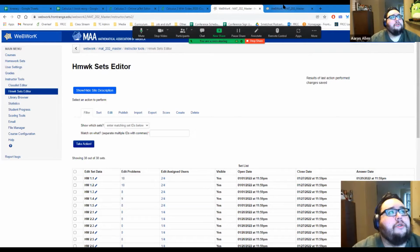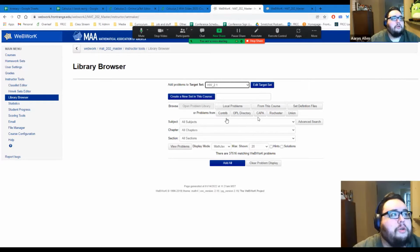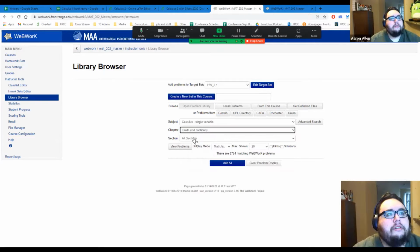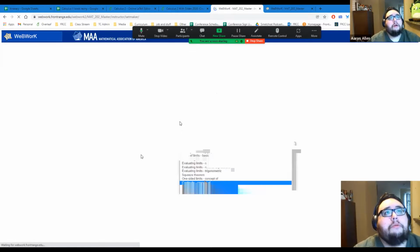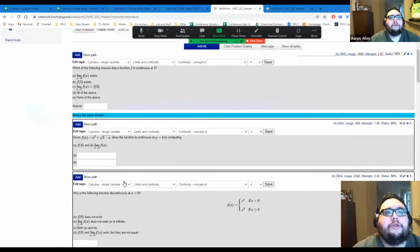As an instructor, you can pull up a library browser, and you can select a homework set that you're populating problems into, just like something like Affinity or Lumen or some other homework problem platform. You can select from certain subjects and find a bunch of problems and just add them to your problem set, right? The nice thing here is that it produces the problems, and these problems are exactly what the students see when they sit down and start working on the homework. So you can just add them to homework sets that way.